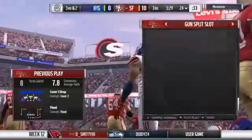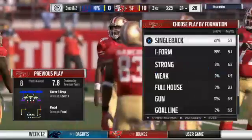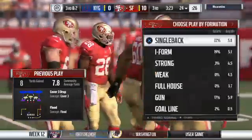Well, he did a nice job keeping his eyes downfield, waiting for someone to get open. But once the pressure forced his eyes down to see the rush, it was time to make a break for it.